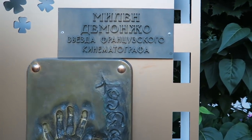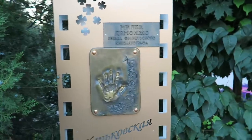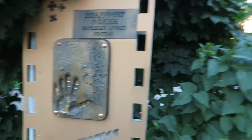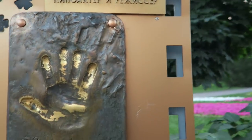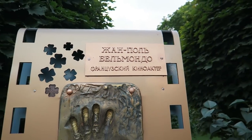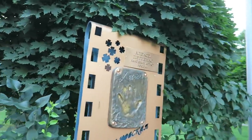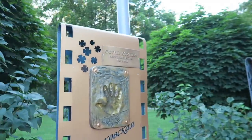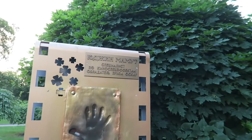says the French cinematographer. All right, so they have this whole alley of famous people out here. I don't know this one. I don't know any of them over here. This is Russian. Okay, this is also, I don't know who this is. It says Pierre Richan, French cinematographer and director. Okay, here's Jean-Paul Belmondo, a French actor. Okay. Then we got Russian Alexei Petrenko, Russian also. Then we got Stupka. I don't know. Oh, that's Ukrainian, probably. Then Eugene Mamu.